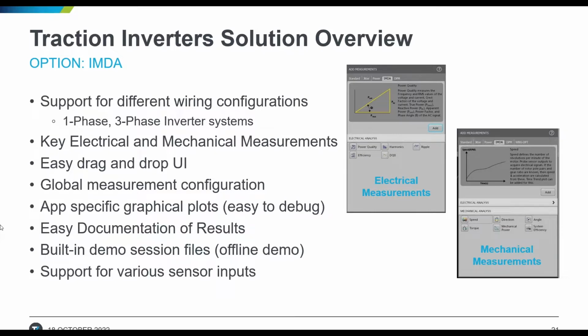You can also easily document the results. You can save the results as a CSV file for offline analysis, or you can save the entire debug as a scope session file, which can be shared across your teams. There's also a built-in demo session file, so you can recall this session file and make your changes instead of starting from scratch. So it's very helpful in that operation.